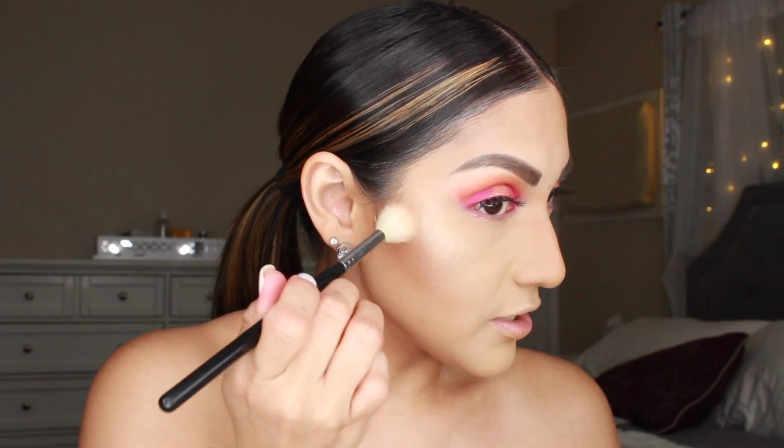My brush is starting to shed again. We don't like that. We're going to get you out. Okay, so a little bit more on the tip of the nose because we love that.